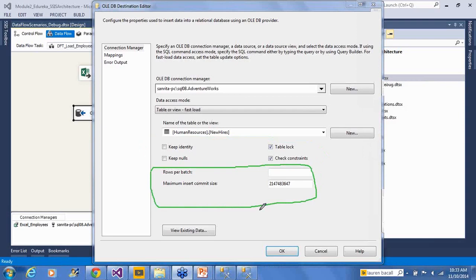What happens is, for example, SSIS is reading the data from a source. It will not commit the data into the destination table until this many rows are read or loaded. How many rows is this? 2 billion, right? I think this is equal to 2 power 32. The value of 2 power 32 is about 4 billion, which is close to this value. It means that your commit size on the destination table is 2 billion records.